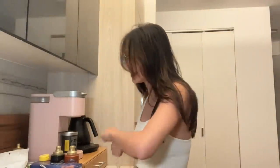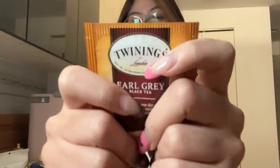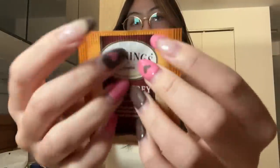But yeah. So if this isn't quite literally your cup of tea, I am sorry. I'm a big tea person though. I love tea. We're gonna be making an Earl Grey, because I love Earl Grey tea.